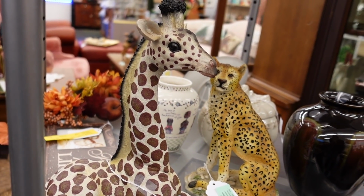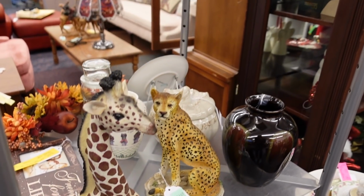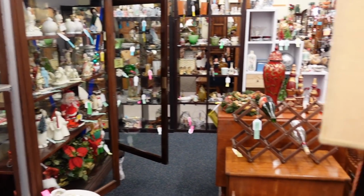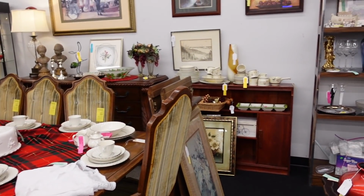We've got a giraffe here. I kind of like him. I mean, yes, he's modern, but he is cute. I've got a thing for giraffes. So much Christmas. Makes me feel like my Christmas decorating is just not adequate enough.